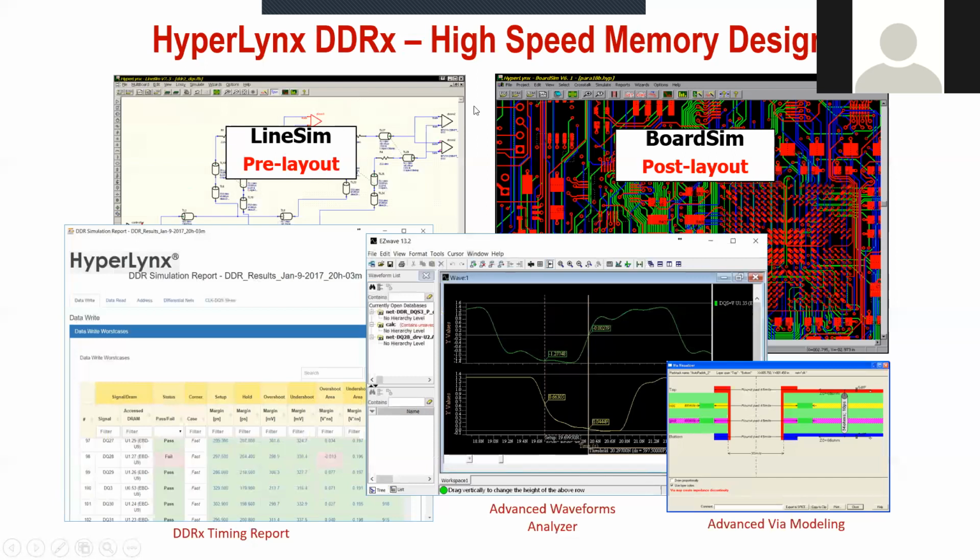Okay. And with DDR, you need to be concerned with the VIA models, how you design your VIAs. I don't know, but is using through holes good enough? Should I use buried, blind? On lower speed, through holes may be okay with the VIA stuff, but on higher speed may not be okay.